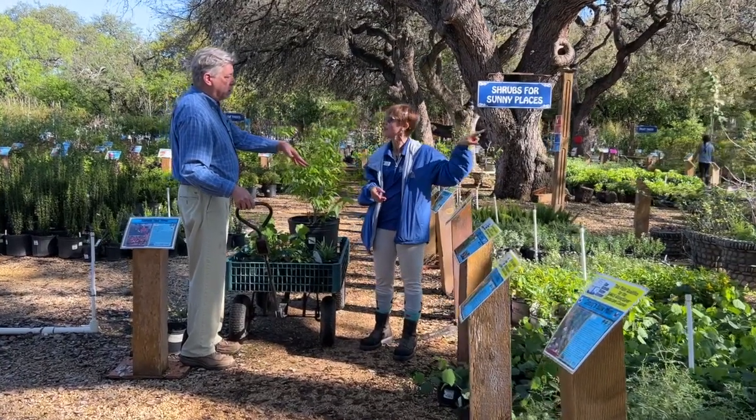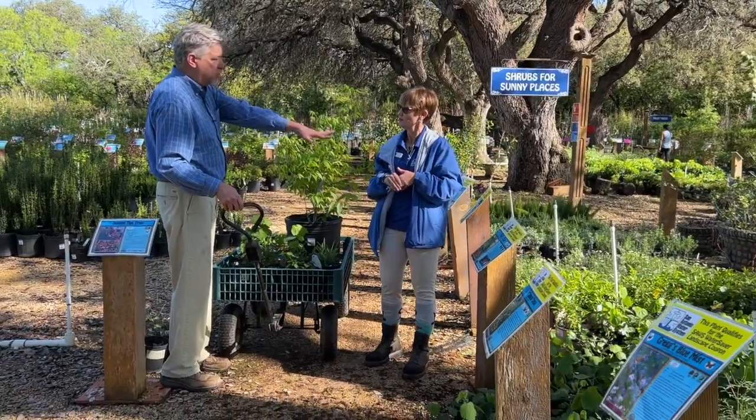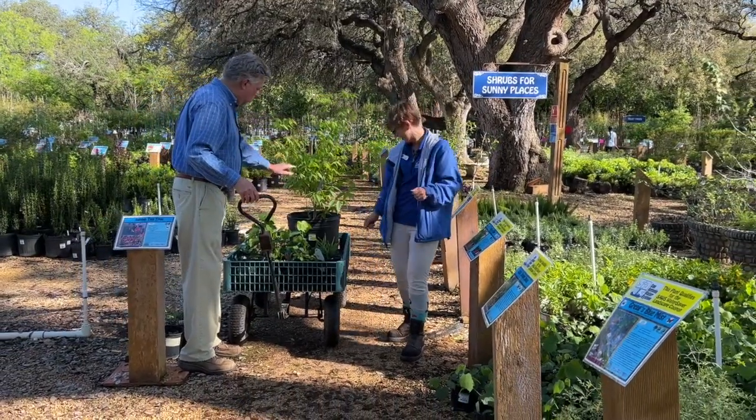I tried it in the pollinator garden because we don't use any chemicals. About several months ago. Okay, so you're still alive. I am, great. Still alive, yes.